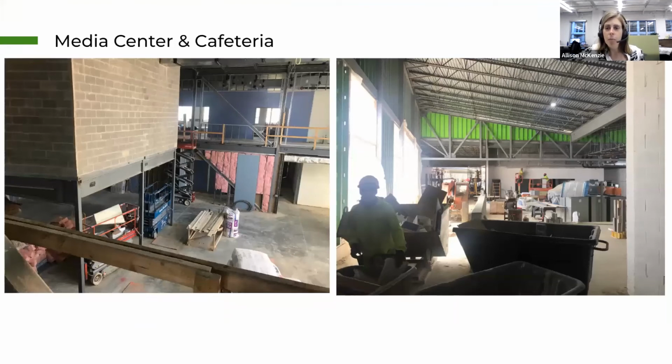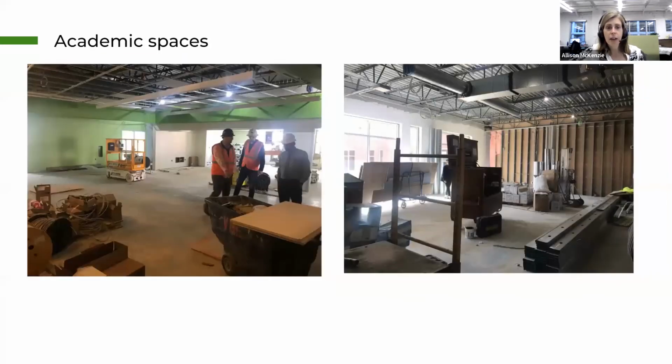On the next slide, we've got some of the larger spaces in the building. So the new media center and cafeteria are really starting to take shape. You can start to see the volume of these spaces and what they will look like as the building comes to completion. On the next slide, we've got those academic spaces, and as they move around the building, you can see on the left, those are some of the areas where they've gotten some drywall up, they've done some painting, ceilings are starting to go in, and they'll continue to do that through all of the areas of the academic wing.